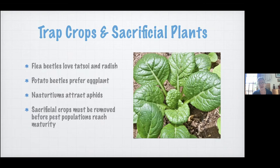Sometimes sacrificial crops have to be removed before the pest populations actually reach maturity. Sometimes you can wait it out and hope the predators come. I have the experience of having aphids all over an artichoke, and I was watching, and I finally, out of desperation, sprayed it with an insecticidal soap, and I came back just a couple hours later, and there was a lady beetle going, "Yuck, yuck, who put soap on my food?" And that was a lesson for me. I just had to wait until that pest population got to a certain point before a predator would come.